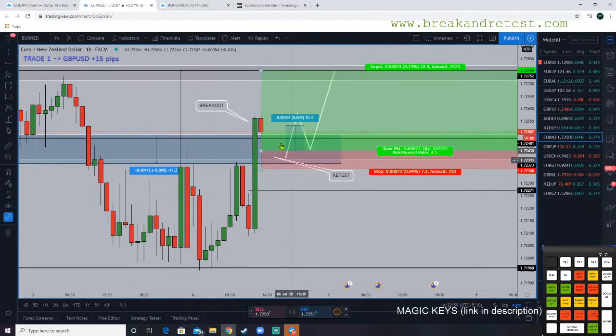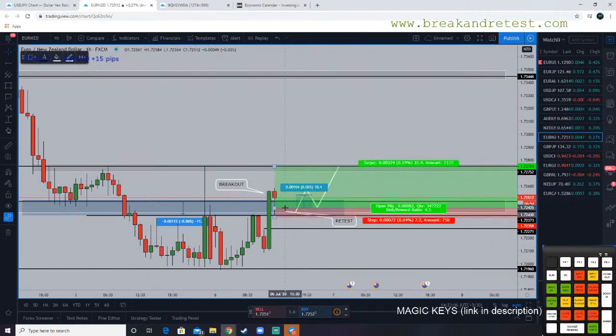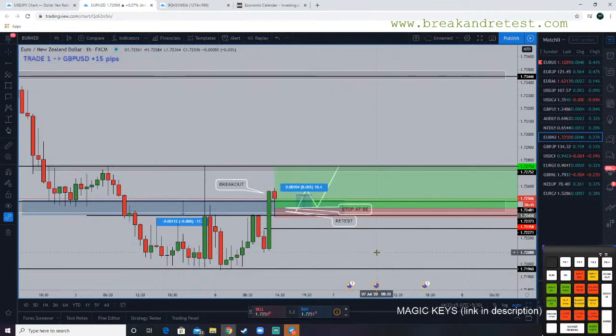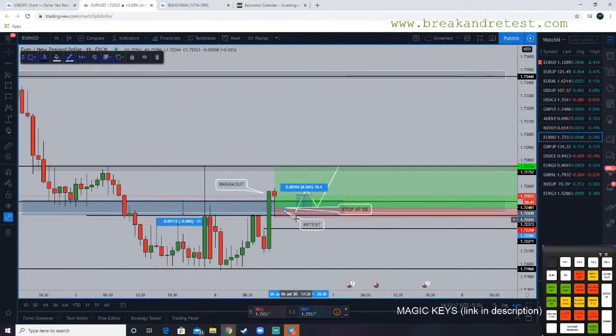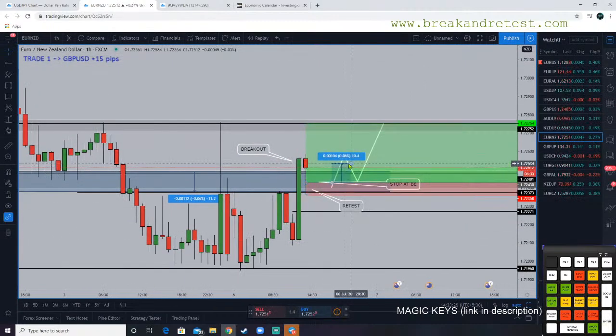If price comes all the way up, all the way down again to my entry, what I'm gonna do is just move my stop at break even. Stop loss at break even. But it's going pretty nice. Let's see. We already almost have 10 pips. Not sure yet. Still 8 pips.